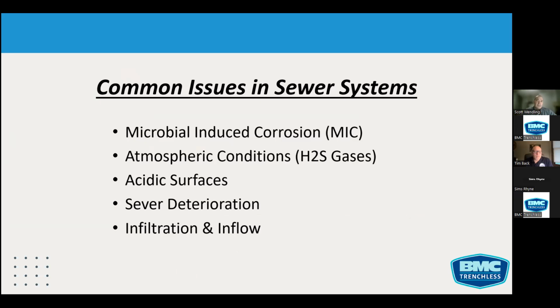So what are some of the common issues that we deal with in wastewater rehabilitation, specifically manhole rehabilitation? The biggest thing is microbial induced corrosion. We reference it as MIC. Basically, we have atmospheric conditions, which is your hydrogen sulfide gases. Those, along with temperature and humidity, ultimately create acidic surfaces in our manholes and ultimately lead to severe deterioration. One other element is infiltration and inflow, so I&I. But we'll go into MIC a little bit deeper here.